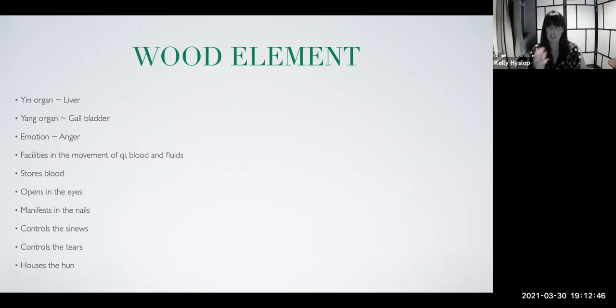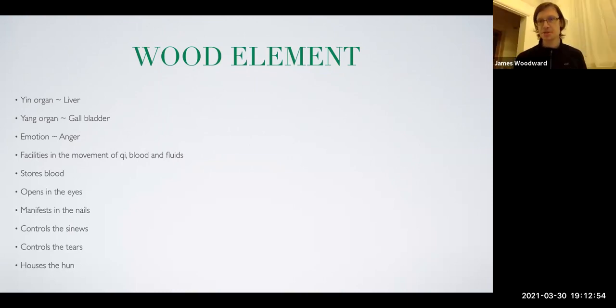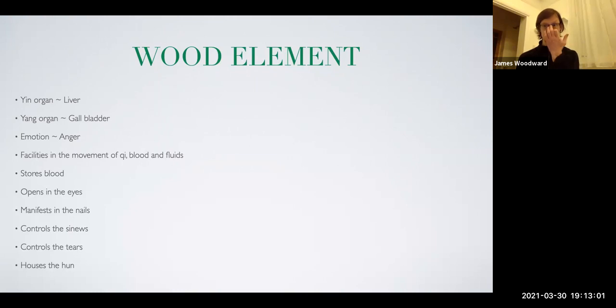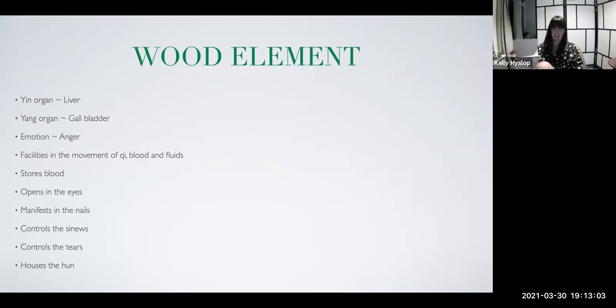Hi, James. Just back to what you were talking about with the liver 3 and the pericardium 6. You said sometimes for some people it's too strong to use the liver 3. So what sort of circumstances are you talking about there?